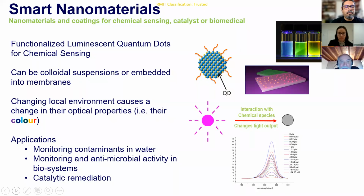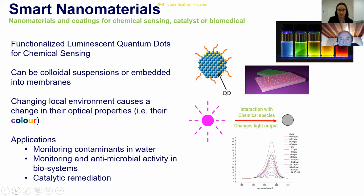Nanomaterials for sensing and remediation. Unlike the last excellent speaker, I will be concentrating on the applications rather than the theory, but we can discuss the theory and questions if you like. So my team has been working on nanomaterials and nano embedded coatings for chemical sensing, catalyst and biomedical applications.